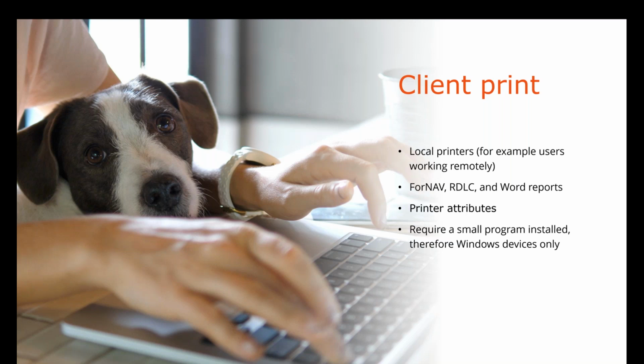So for those types of scenarios, we have what we call client print, and we actually had that for a while, but I just want to mention it here so you put it into the right perspective. That now also works with ForNAV, RDLC, and Word reports. Same message again, but I really like to stress this: there's also support for the printer attributes that we talked about and that Jakob showed you. For this to work, you need to install a small program locally, which means that this client print functionality only works on Windows devices, because we need that local program installed. And back when Jakob showed the installer, he ticked direct service print, but you can also select the direct client print. That's where you get that small program.